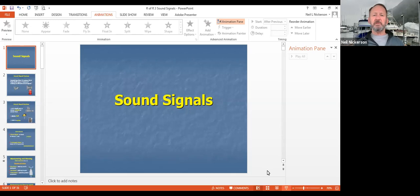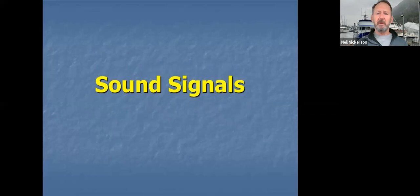Sections on sound signals. Sound signals are the other area besides towing where there are fairly significant differences between international and inland. Restricted visibility and at anchor, those are all the same. So that's the good news. It's only when we're talking about signals for maneuvering that we have differences, and they're subtle, but very important differences. And so we'll definitely focus on those.